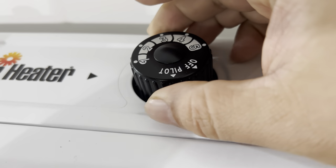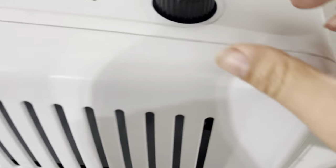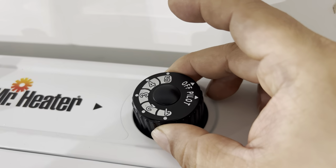And if I go up to one here, and because I have left this off and the garage is very cold, even on one, it's going to fire up because the temperature in here is only maybe 40, 45 degrees. So what you can do here is, the higher you go, the warmer it will keep this room. Now, for me, I have found that having it on three tends to be pretty good for my garage. It hovers right around 60, 64 degrees.